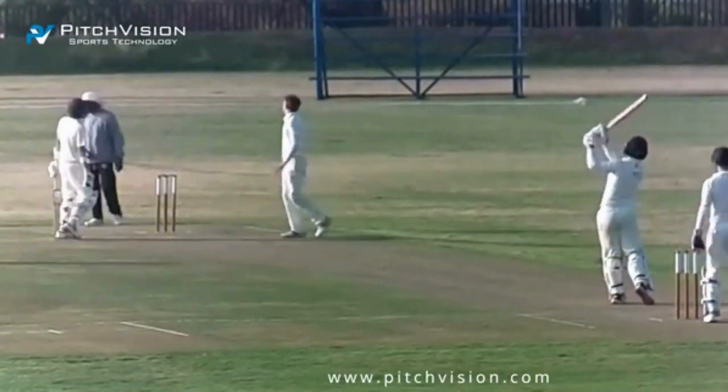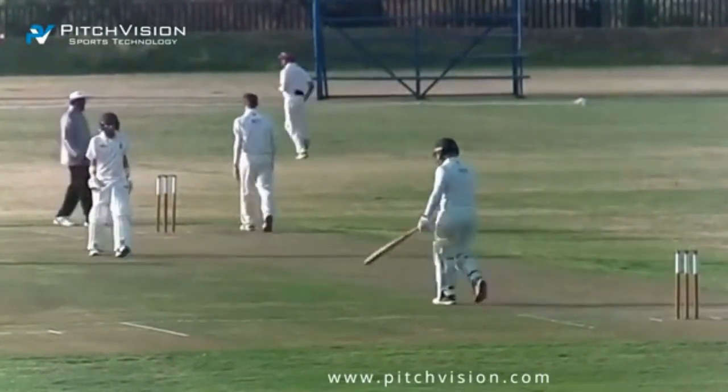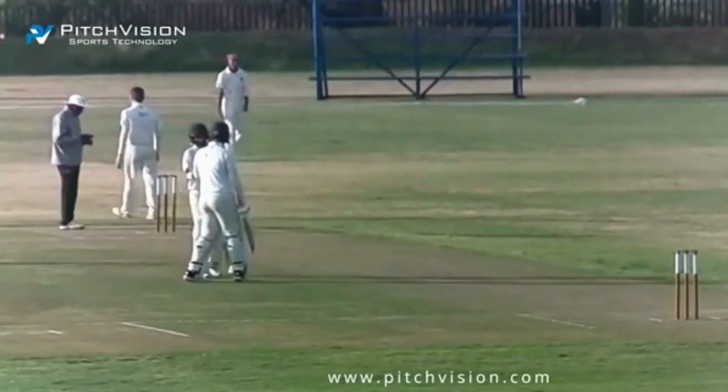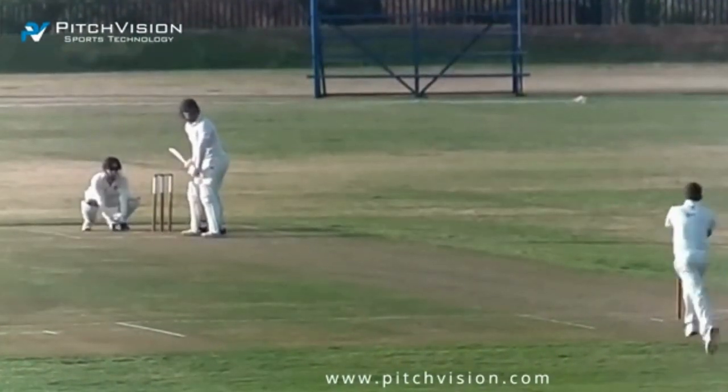James Wiggle tosses that one up and he's been launched. That could go all the way. In fact, it has gone all the way. That's a six, the first six for Michael Holmes. And he's looking in very good nick.